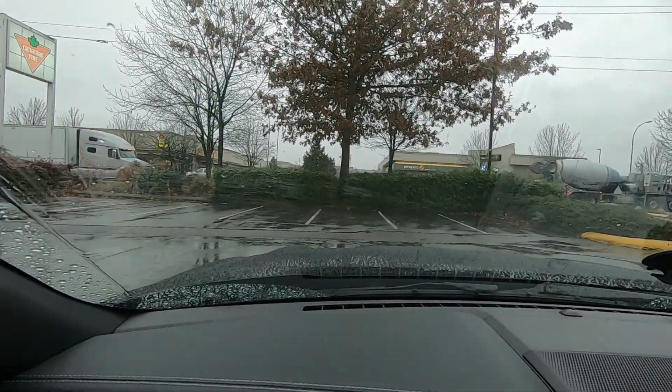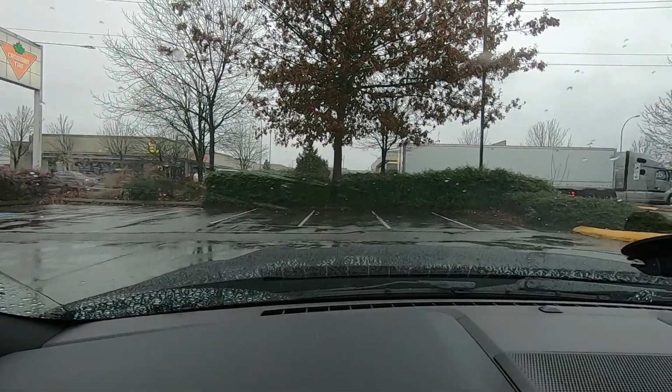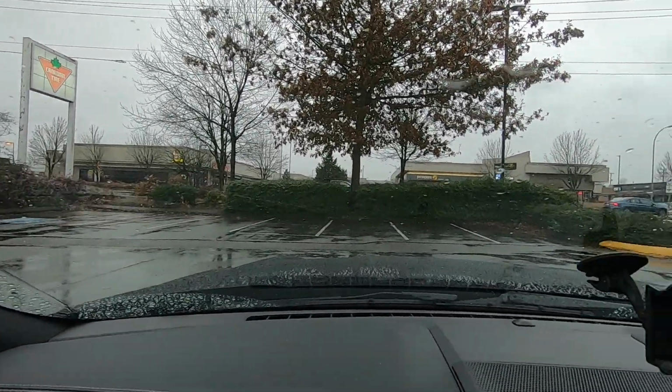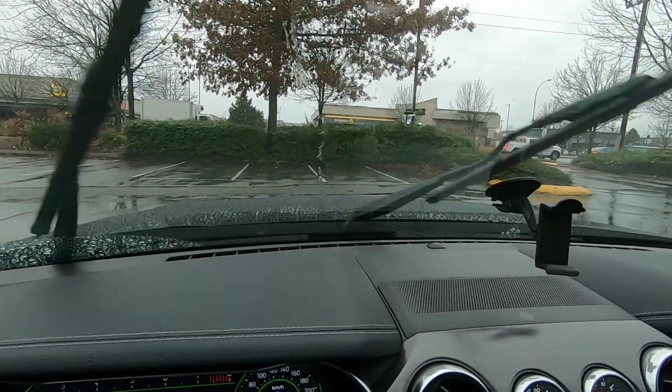So you're trying to drive, especially me, I drive a lot at night. I work night shift. So when you got the bright lights coming at you and then you got the little streaks going across, it can get a little bit dangerous. So for a couple bucks, go and grab yourself some new wiper blades and swap them out.